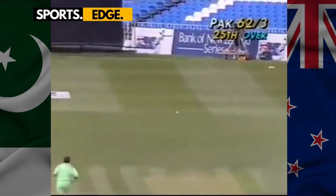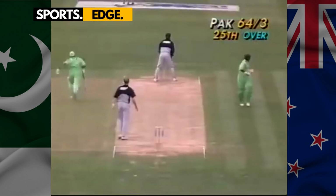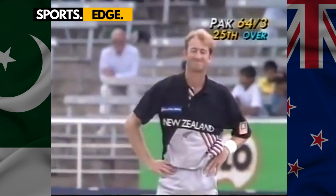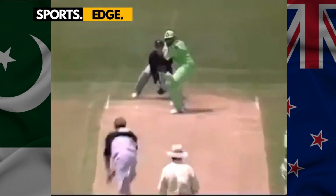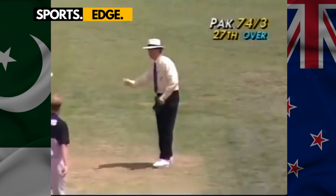Oh, he's hit it very fine this time, has Salim Malik. Big chase around the boundary. Lovely throw in too by Danny Morrison. That's a good looking shot. Heading out to the boundary, that's 4. Beautifully played.